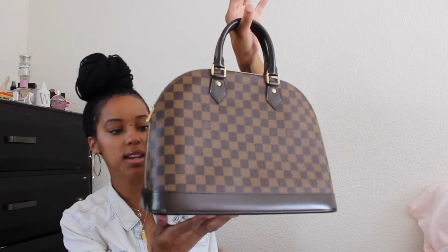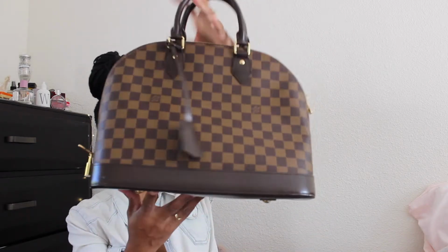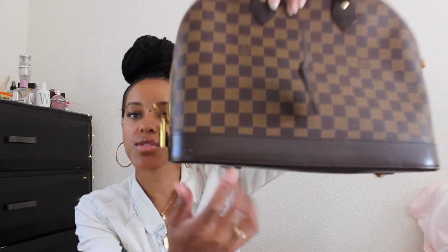When I wear it, I love that it has the feet at the bottom, so when I'm putting it on, it doesn't scratch up my leather. Although I do have a scratch on this, which kind of freaks me out. It's right there. I don't know if you can see it, but other than that, it's holding up so well. I've had this for at least 5 years. Because it's so structured, I keep this plastic inside of it, but inside it's the red.